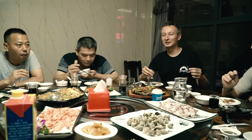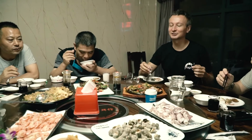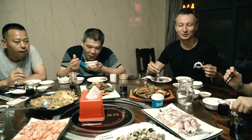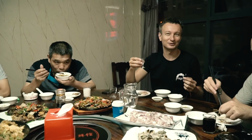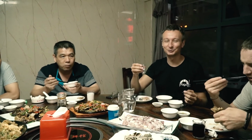So now we are at the dinner with our processing factory director, Mr. Wu. He treated us to a Chinese traditional dinner. A lot of nice food, mostly seafood, because this is a coastal province. And of course, baijiu, Chinese vodka. It's 52 degrees, smells of herbs, and it's very good. In Chinese, cheers is ganbei. So, ganbei.